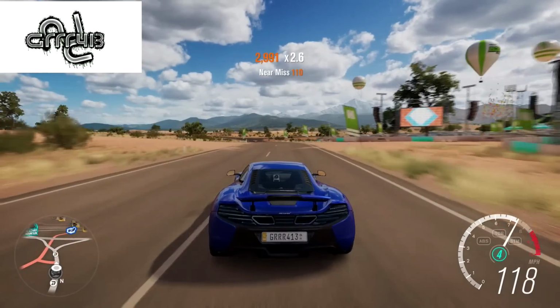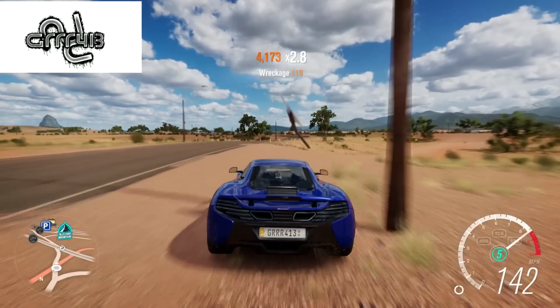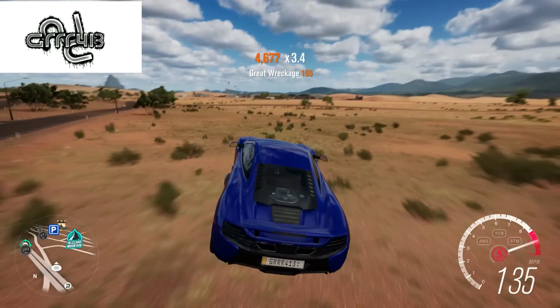So now let's talk about wheel spins, because they did reveal a little bit of information about wheel spins and what is dubbed super wheel spins.